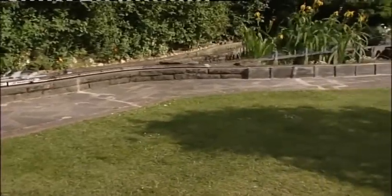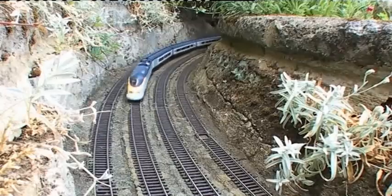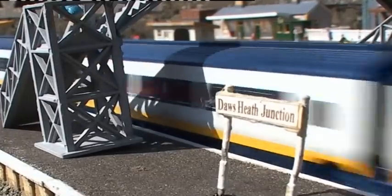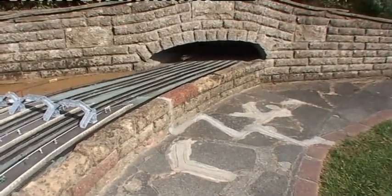I didn't exactly have a drawing for the railway. I just started to build it and it just came to me. I started on the basic with 2 tracks, as I said before, then I went to 3 tracks. Friends used to come round and say, Paul, can't we have more tracks? After about 2 years, I thought, well, I can expand over the fish pond. I thought, well, how do I do this?